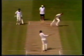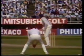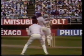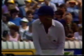Jeff Thompson now coming on at the City end, taking over from O'Donnell. It's a cracking shot from David Gower. Didn't quite time it as he would have wished. It got down towards the bottom of the bat. Really hitting it very hard, which David doesn't usually do. But no danger there.